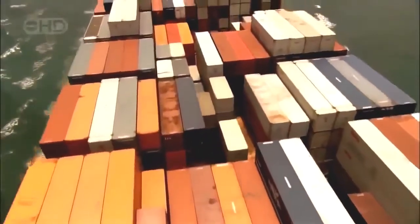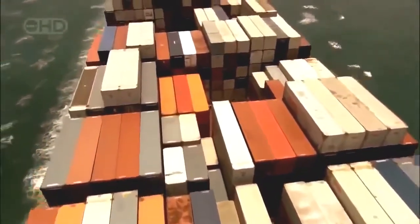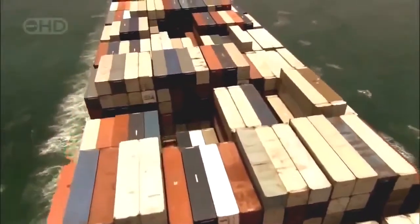On her normal route, she carries cargo from Southeast Asia to the west coast of America and back again every 42 days. These ocean giants make the Earth very small. It is a village, because 1 minute we're in the east, next minute we're in the west. Very little time between the two. So we're constantly plying the world with manufactured goods.